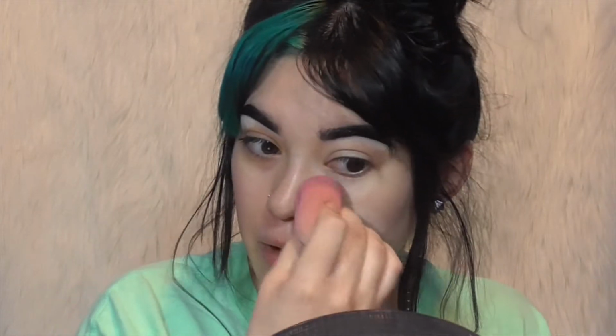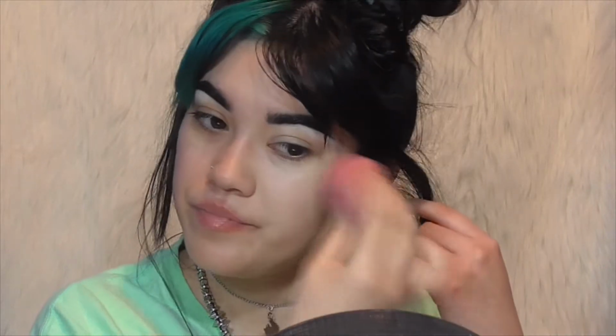So this one has a lot to live up to, because I love the Wet n Wild Cushion Foundation for super light coverage. And for my full coverage, I love, love, love the Milani 2-in-1 foundation, this one here. I need a new one, obviously, because I use it so much that I actually broke the pump on that one.